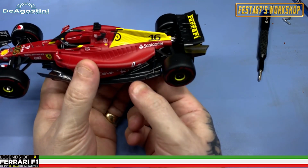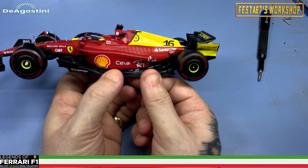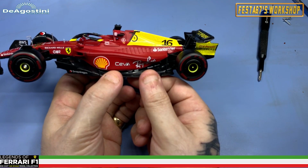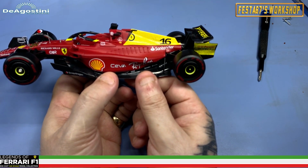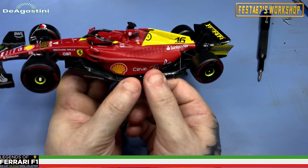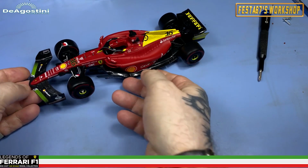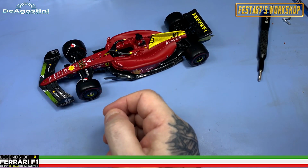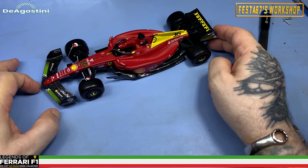I mean, I think this is why Lewis has moved over there, because it was, you know, every driver's dream, and it is to drive for the team in red. So there you go, folks. This was the 75th anniversary edition of the Ferrari. This was the Charles Leclerc variant. And yeah, what a thing of beauty, folks. Absolutely stunning. It really is a piece of art.